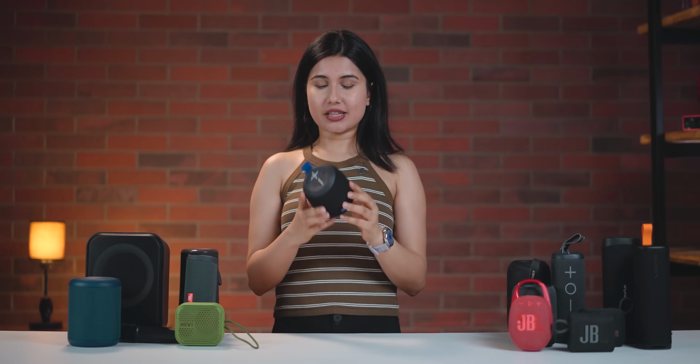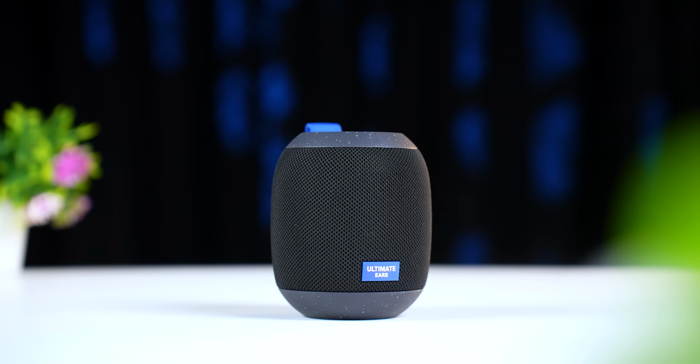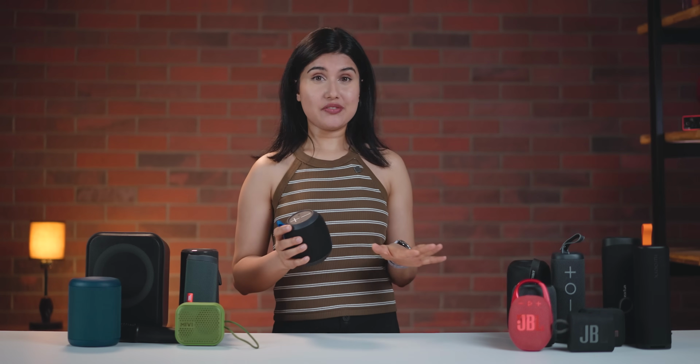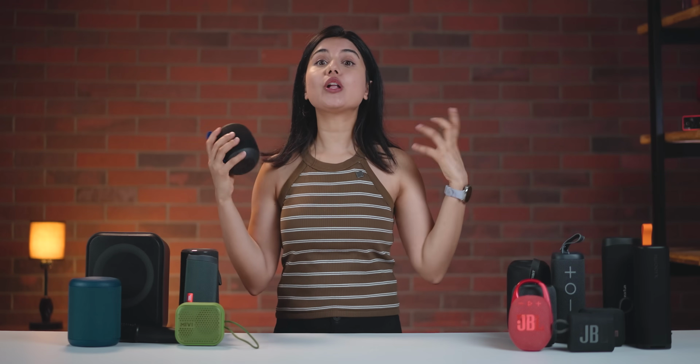But I've got to say, the Wonderboom Play did not really impress me. I guess it sounds all right with particularly nice trebles, but that is about it. What surprised me even more was that there was some noticeable audio clipping as I kept cranking up the loudness as well, especially in rock or any other song where you have multiple instruments playing at once in the mix. So yeah, this one's going straight to do not recommend it.